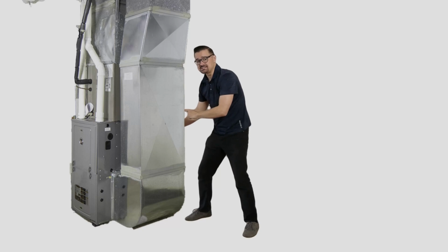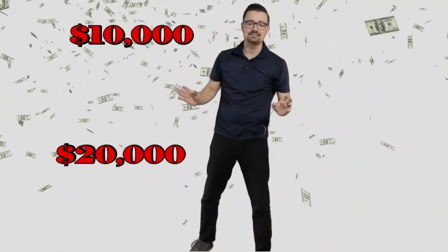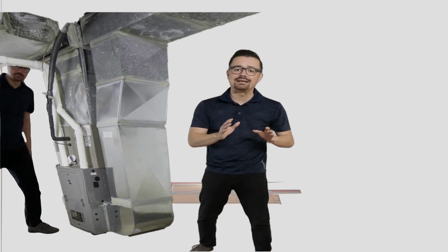This HVAC system, brand new, is going to cost you $10,000 to $20,000. And the reality is that buyers are also not going to care if it's brand new. It might make your house sell a little faster, but the reality is that it's not going to stop them from paying top dollar. So get it serviced instead and keep your money and put it where it needs to go.